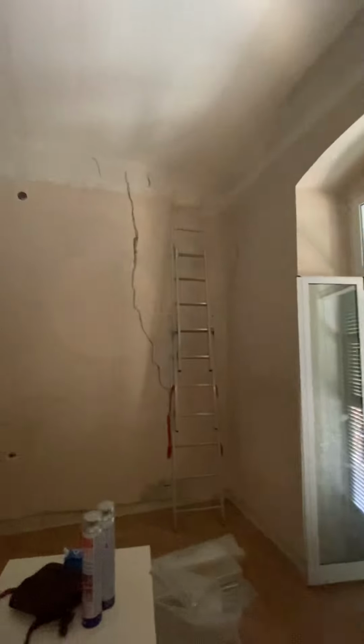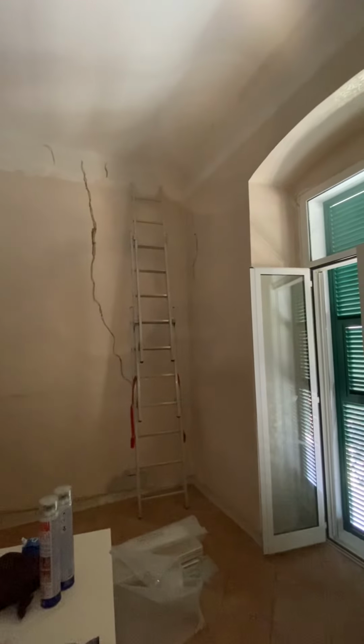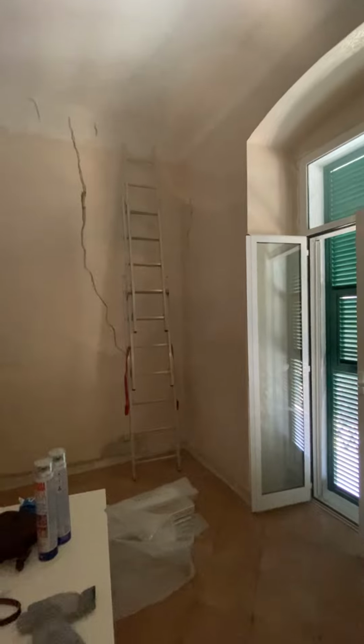So I also went a little bit up to the roof. The roof is a bit more scary for me, but I was able to hold on this side with the stair and open also this. So I was doing that last week. I opened quite a few cracks on the wall.